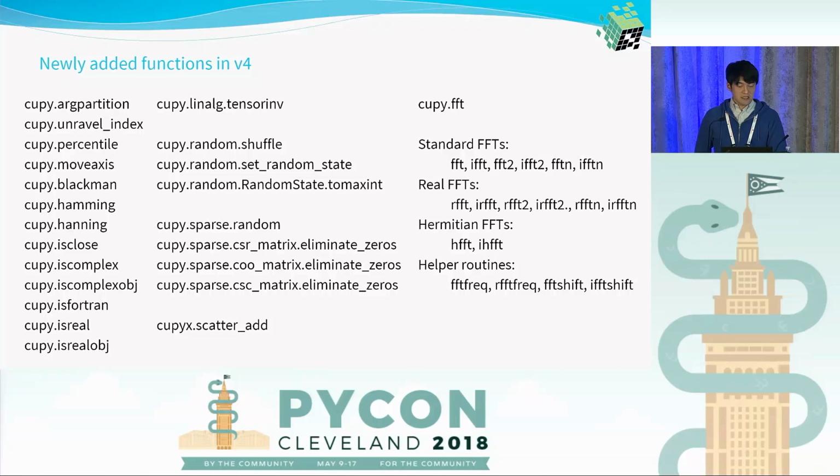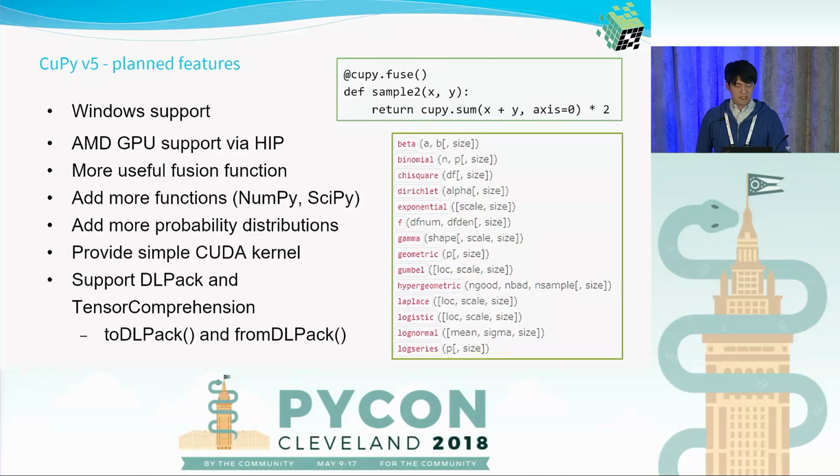And in version 4, we started supporting these new functions, which are taken from NumPy and some from SciPy. So you can feel how much we can do with CuPy to support a NumPy-compatible API.